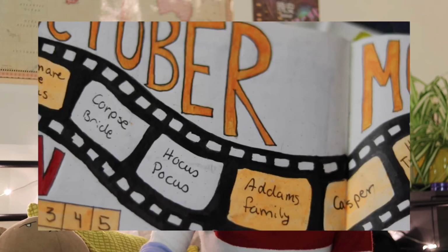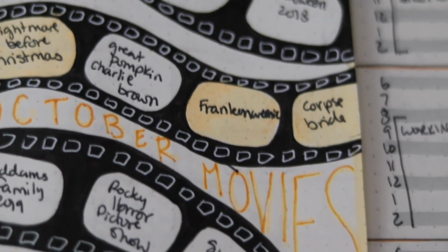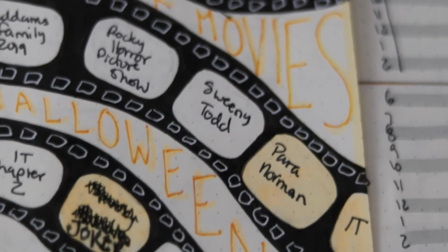For my next Dutch door, I did something that I really loved in last year's October, which was a list of movies that I wanted to watch in October. I'm weird. I really don't like horror movies. I'm really bad with them. But for some reason, October is the one month every year that I'm just so in the Halloween spirit that I just want to scare myself so much.